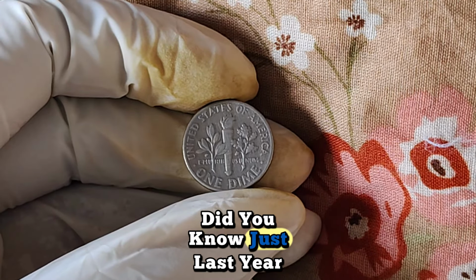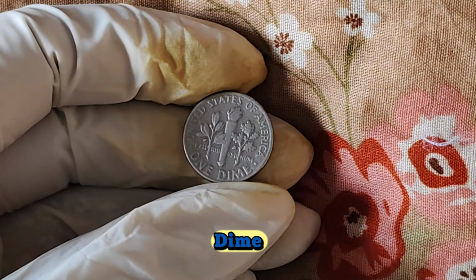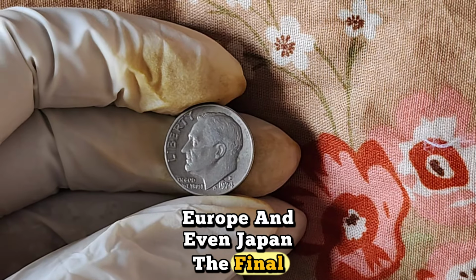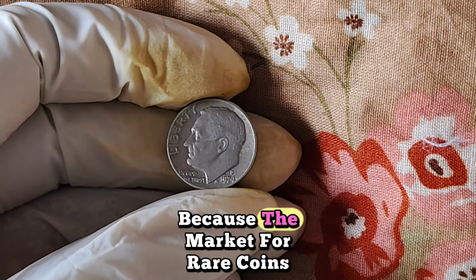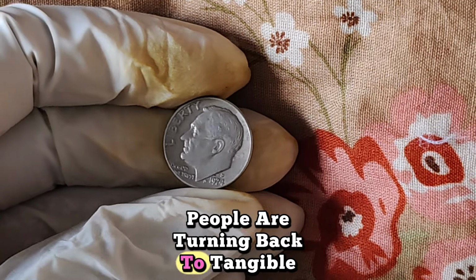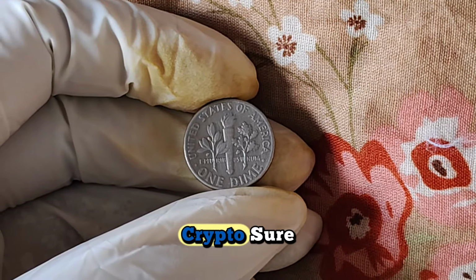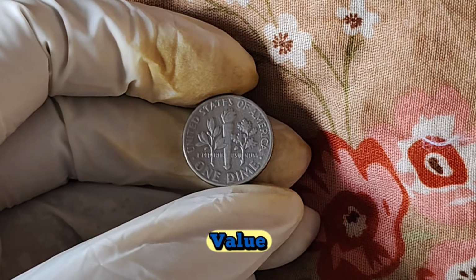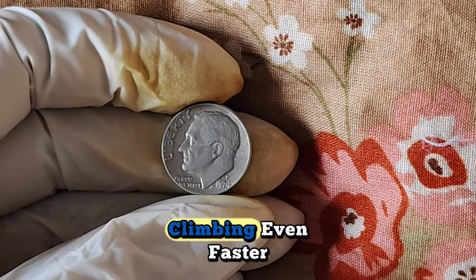Section 6. Auctions, sales, and global collector hype. Did you know, just last year, at a Heritage auction event, a nearly perfect 1974 Roosevelt dime sparked a bidding war between collectors from the US, Europe, and even Japan. The final price? $467,870. Why such hype? Because the market for rare coins is booming. As digital assets rise and fall, people are turning back to tangible treasures, and coins are leading the charge. Gold? Silver? Crypto? Sure, they fluctuate, but rare coins? They just keep going up in value. And with only a few pristine 1974 dimes known to exist, prices are climbing even faster.